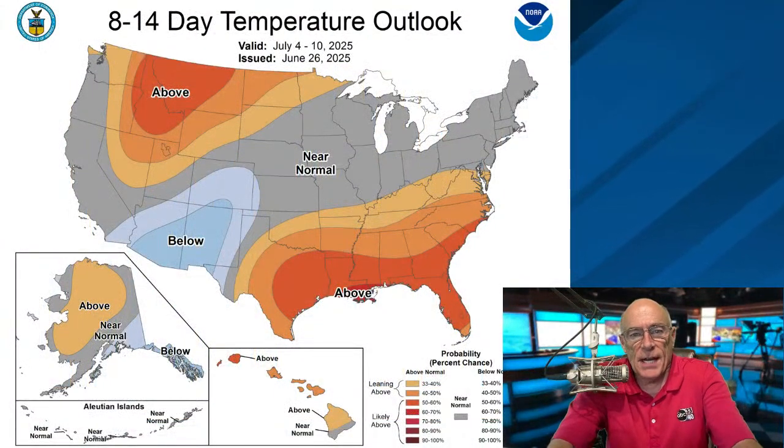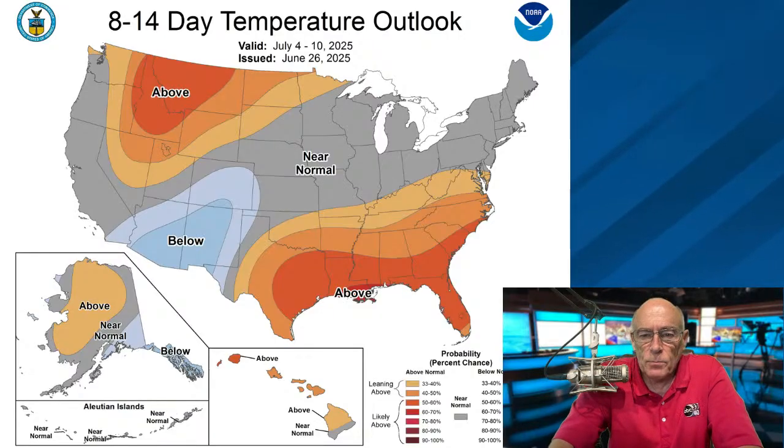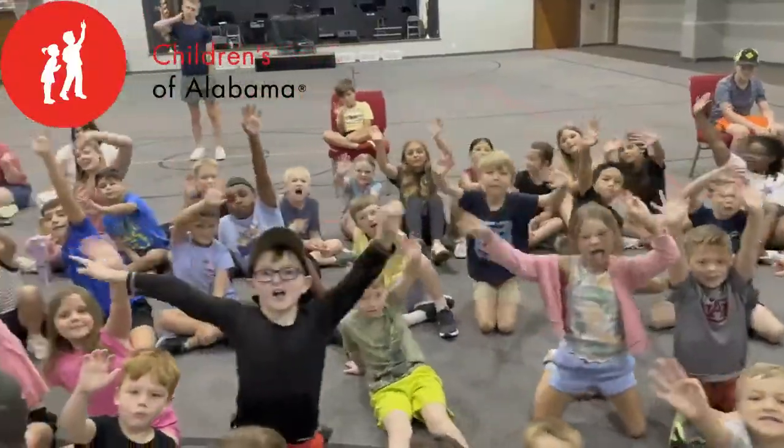That was yesterday's, and I would imagine the new one might be in, and it's not. Just checked on it, but it's the same idea. Temperatures could be a little above average, but again, there's no evidence of any really super strong upper high or really excessive heat.